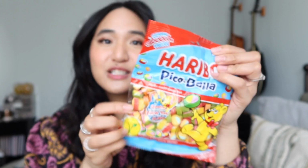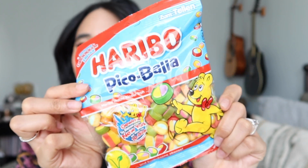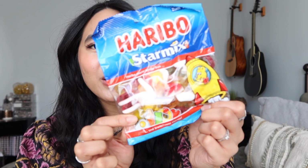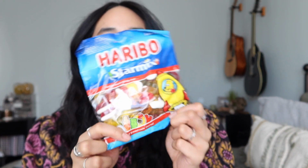So I picked up this. This one says it's the Pico Bala. I don't know what that means, but it looked really good. And all of these were only like 99 cents. So that was a really good deal. I picked up this Star Mix because it's one of my favorites. I love the little fried eggs. They're so good. That one I already know I like, but I had to pick it up anyways.